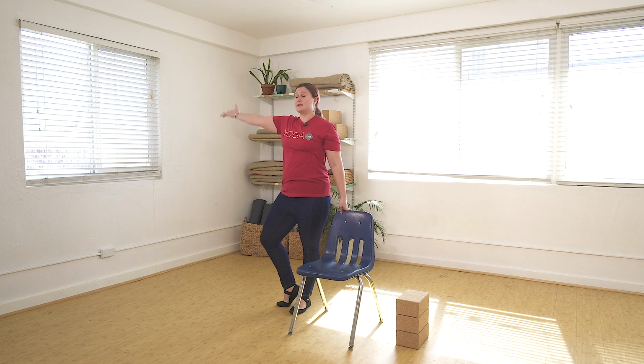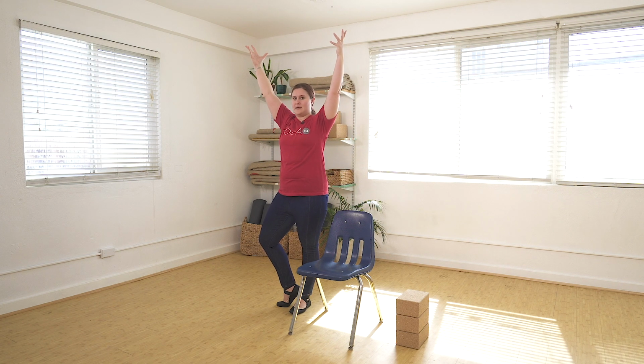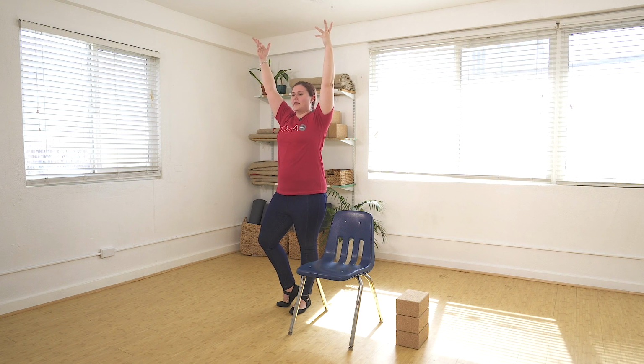Inhale, sweep your outside arm all the way up towards the sky, and then gently bring your other hand all the way up to meet it. When is there a time in your school day where you need to have a little extra focus? Perhaps it's right before a project is due, or maybe before a partner work activity. You can use tree pose to help you with that focus. Take a deep breath in and deep breath out.